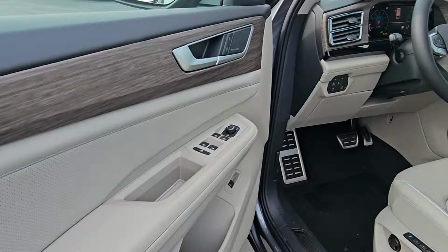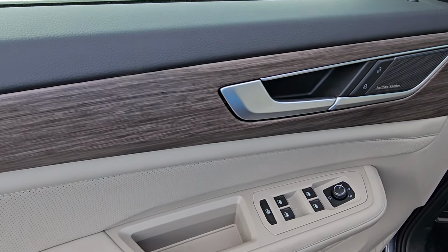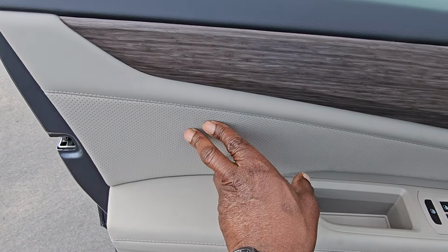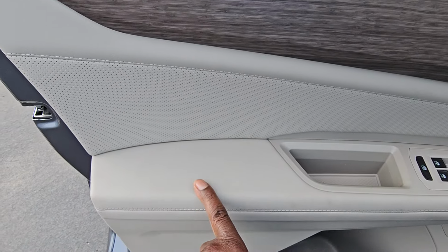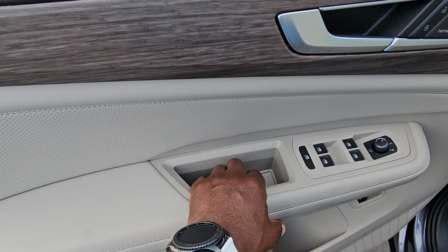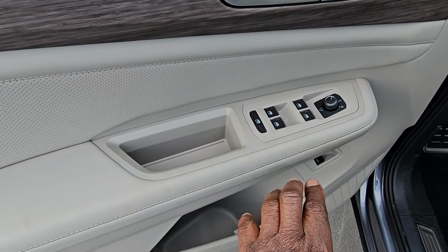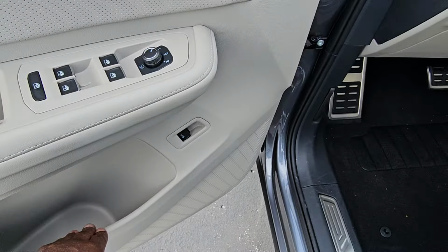As we open this up here, wood grain right here around the door handles. Harman Kardon audio, of course. Tweeters right there. You have beige leatherette right here on the door panel. Perforated leatherette right down below that, separated by a contrast stitch there. Regular leatherette down here again in beige. You have bottoms to the door handles now, so you can actually store things in there. Silver tips on your window switches, your power mirrors, power folding mirrors, and then you also have a window lock right there. Down in the pocket here, there's storage there for bottles or cups.